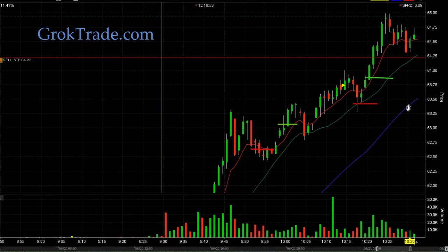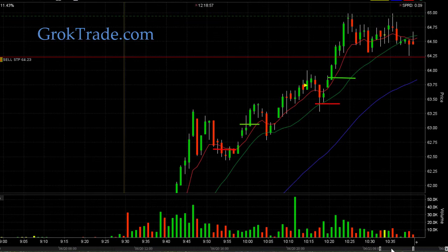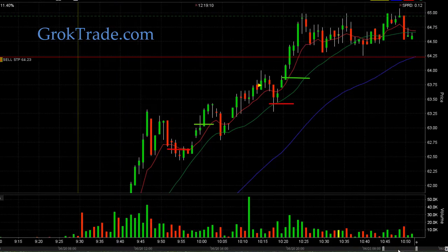It's starting to go sideways here, folks. It doesn't want to break that pivot line up there. Look at it. It tagged that pivot line twice at $65. In fact, it was $64.99 high of day. It wouldn't go one penny above that area. And it kept going sideways. Look at it. And then it pierced it and then came back down again.